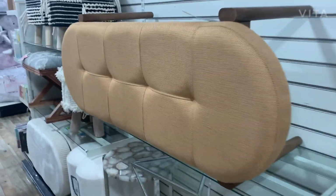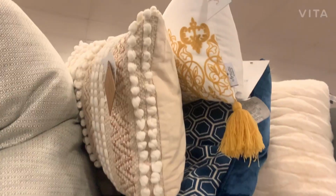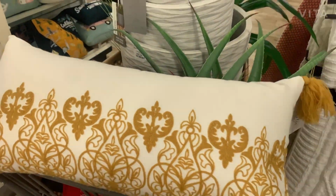I found this beautiful bench. I wasn't sure where I was going to place it, but just the color and the texture made me want to buy it, so I decided to take it home. And then I found this matching pillow, so I decided to pick it up as well. And we'll see what we do with it at home.